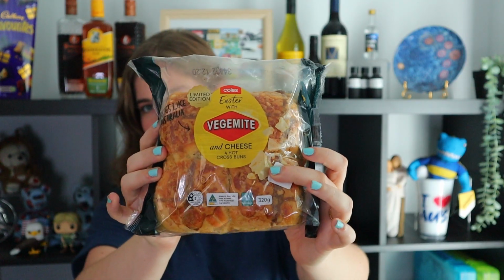I love these. That time of year, you guys, hot cross buns have hit the shelves, and of course, why not do a Vegemite and cheese hot cross bun? Which you figure it actually does kind of make sense as long as they're not putting a lot of sugar in the dough, and typically it's like the fruit or the chocolate in hot cross buns that makes them sweet. This really wouldn't be that bad. You'd figure it would just be like a savory sort of roll or savory bun.